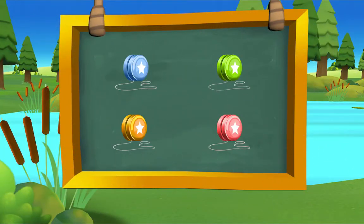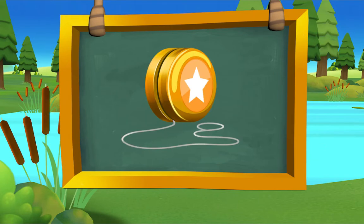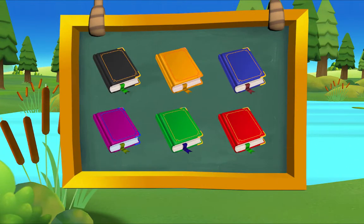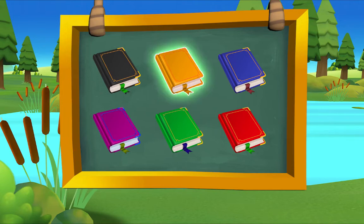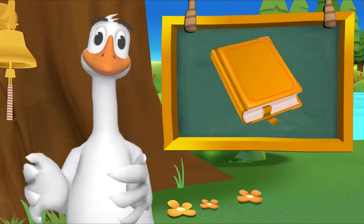Which yo-yo is orange? There it is! Orange yo-yo. Which book is orange? There it is! Orange book. Marvelous!